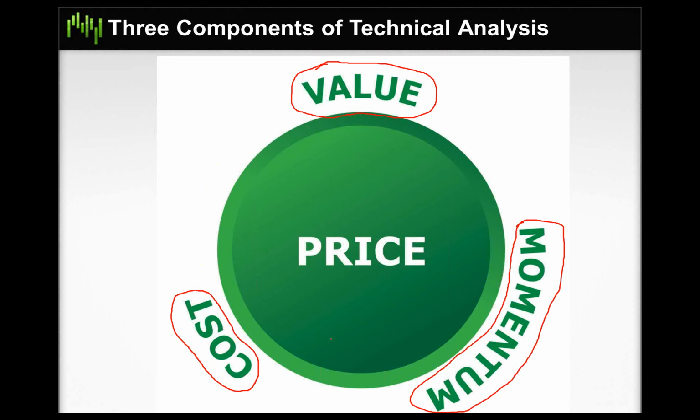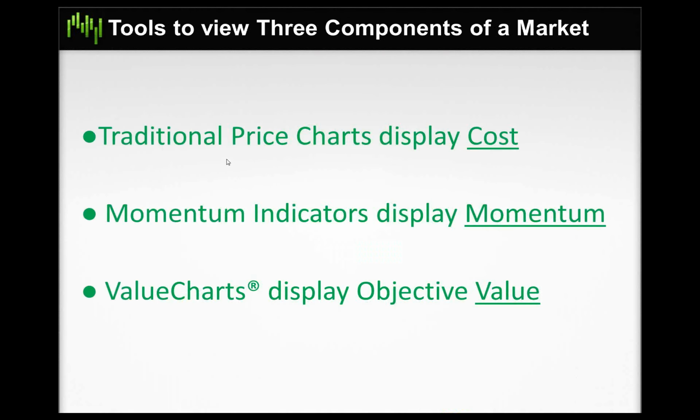So these three right here, in my opinion, form the three components of technical analysis. If you do not have all three of these on your trading screen, then you do not have the complete picture, in my opinion. Now again, traditional price charts display price in terms of cost. It displays the price of the stock compared to absolute zero.